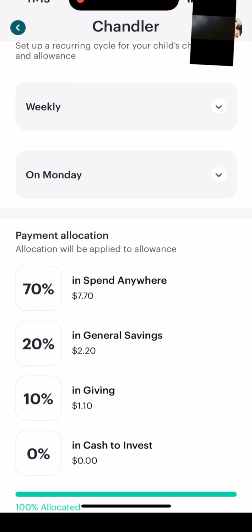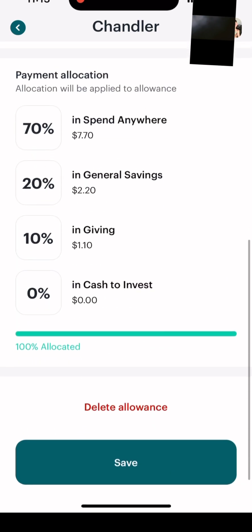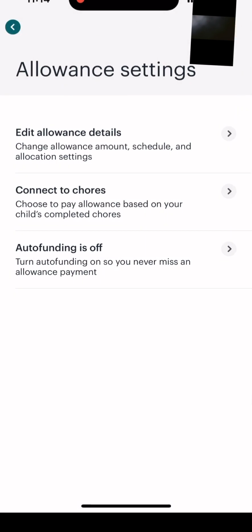It does let you allocate a percentage of their money. So say my kid gets $11 a week, 70% of that money is spent anywhere, 20% goes to general savings, and 10% to giving. And they also have a box down here to invest. There's several different things you can do when it comes to that.